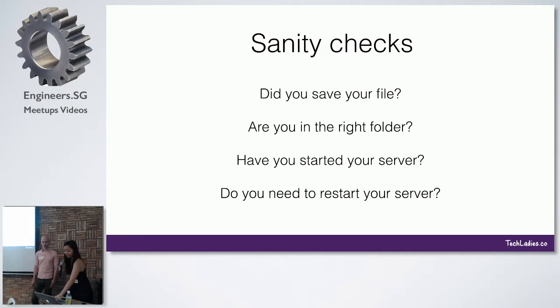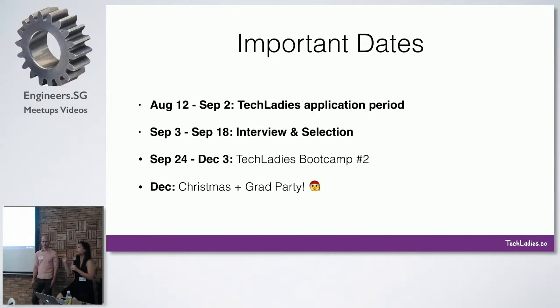Okay? So again, these are the important dates for the bootcamp. Okay? And that's all.